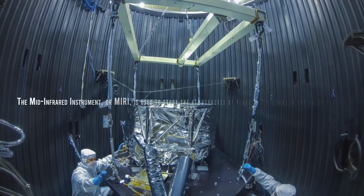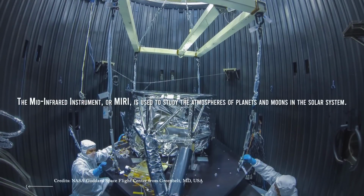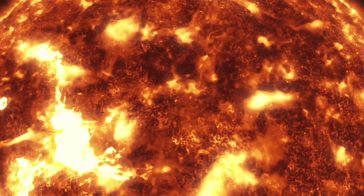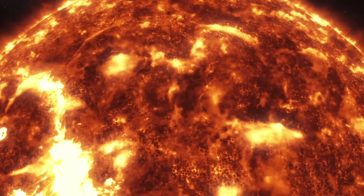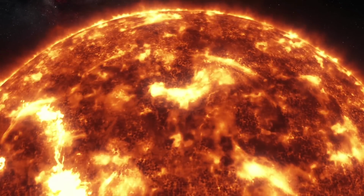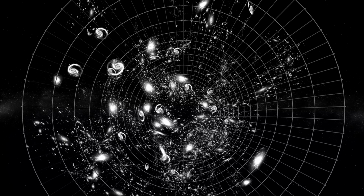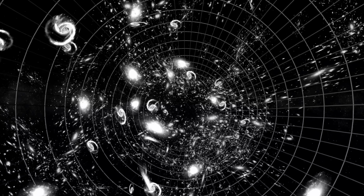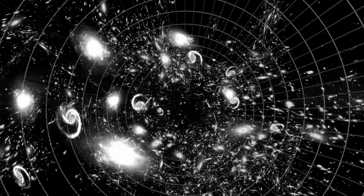The mid-infrared instrument, or Miri, is used to study the atmospheres of planets and moons in the solar system. It will be able to detect the heat emitted by these objects and provide us with information about their temperatures and conditions. Overall, the instruments on the James Webb Space Telescope provide us with a wealth of new data about the solar system and beyond.